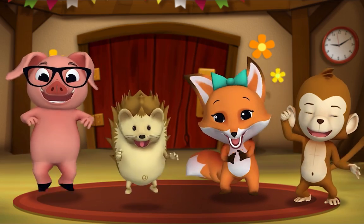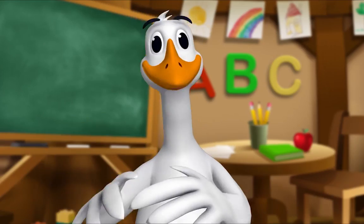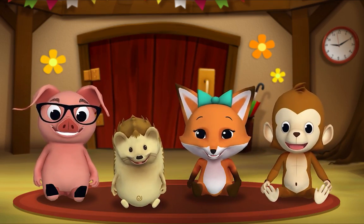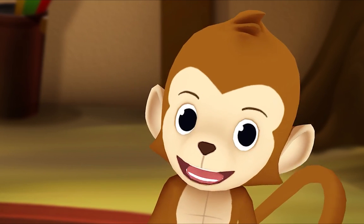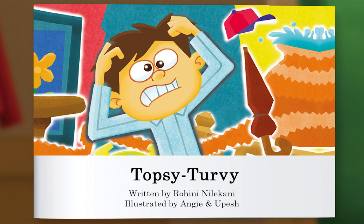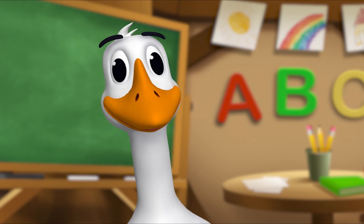Story time! Yay! Gather round, everyone! What book are we reading? We're reading this one. It's called Topsy Turvy. This is a story about a very strange day. How strange? Let's find out! Let's begin.